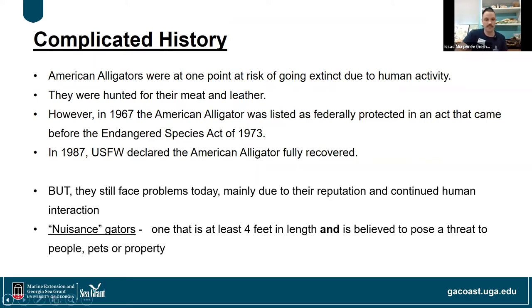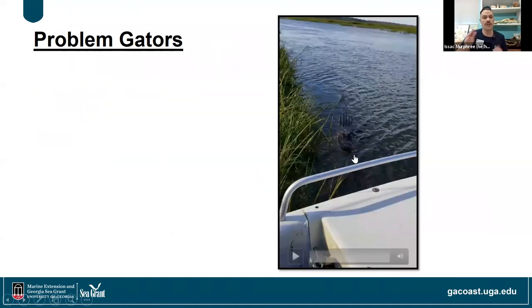This next slide, we're going to look at an example. Like I talked about earlier, the American alligators do have an innate fear of humans. We're not on their menu or anything. If they see us, and the ones that I've seen in the wild, they're either just going to sit there and look at you, or they're going to swim away and be like, oh, get away from me, you gross human.